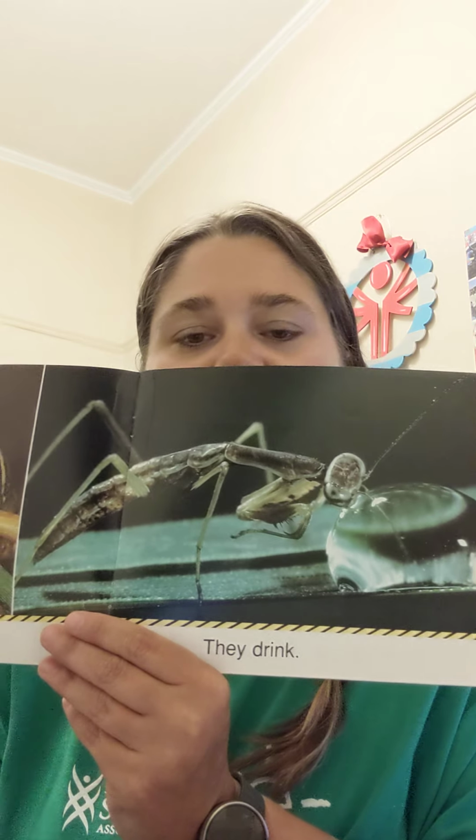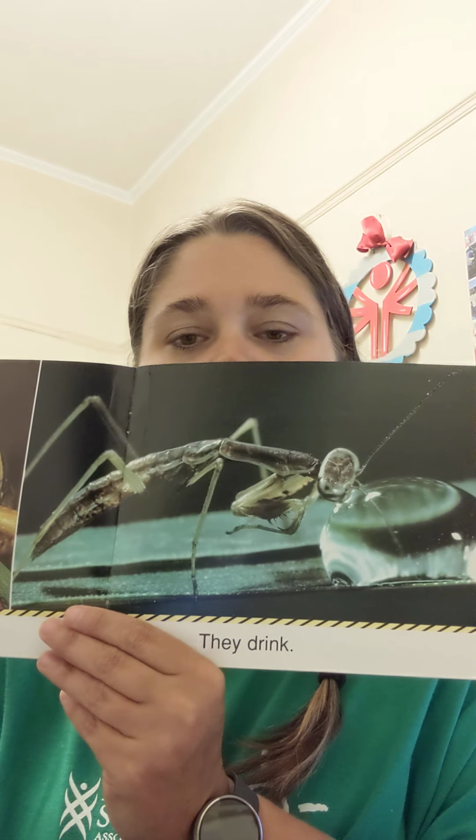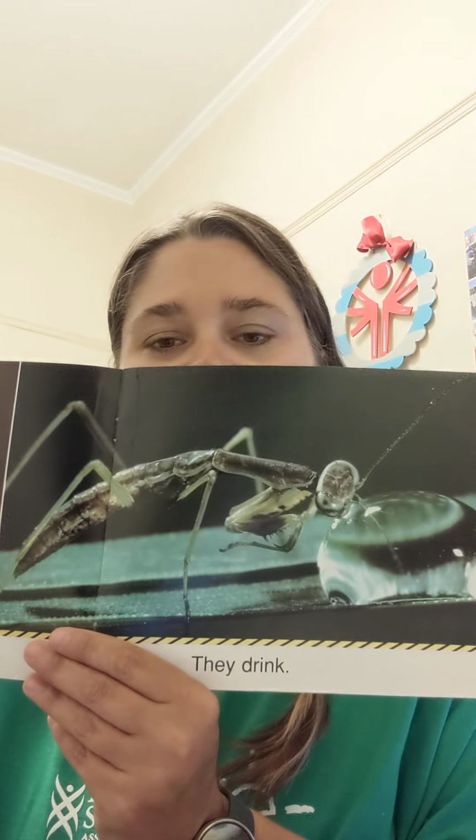So I like this book. It's a really easy book to read. It has very simple words, but it's very powerful. I love the very vivid pictures, very colorful.